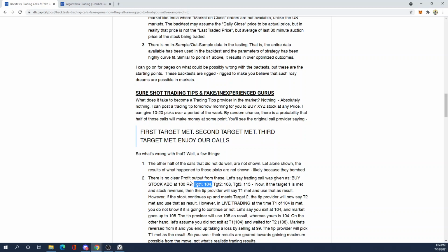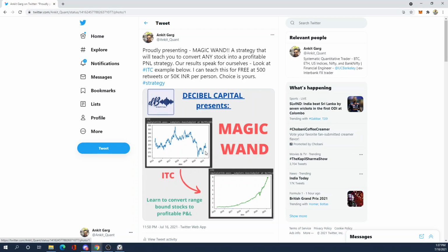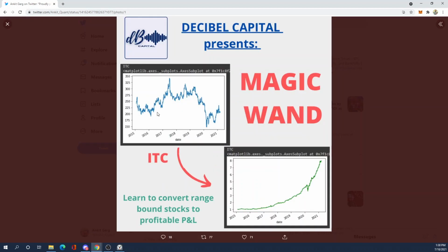Okay, so with that said, let me now talk about how I created this beautiful looking back test. So let's look at it again. This is a back test or P&L result. Sorry, it didn't load up. Yeah, it shows how an ITC stock's performance can be changed from a range bound stock. So think about it. What am I saying here? I'm saying you take this range bound stock which hasn't gone anywhere for 5 or 6 years, and now I'm going to teach you a way to make it 8 times your money.